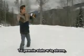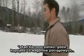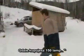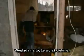I imagine they probably laid it out this way. They've been obviously following you, like where you're getting your diesel, where you're getting the tanks, where you buy 10 train carts, where you buy 150 lights. These are diesel pumps, and it looks like there's still diesel leaking in these things here.